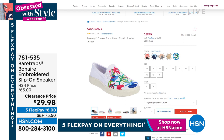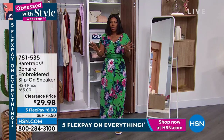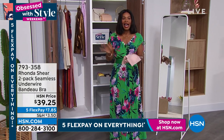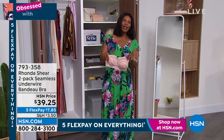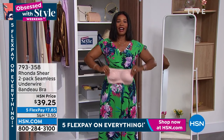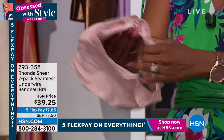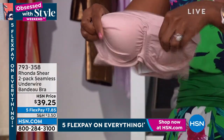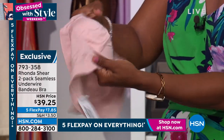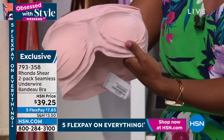Something else I wanna share with you, because it's gonna be what you're gonna reach for this summer, is a strapless bra. And I know you're saying, I don't know if I love strapless bras, but that's usually because a strapless bra usually becomes a waist belt, right? Because they slide right down. Well, not with Rhonda Shear. She brings to us this beautiful, comfortable underwire, so it's gonna stay up, and it's gonna stay beautifully shaped, but you step into it, and then it just forms to you all around.